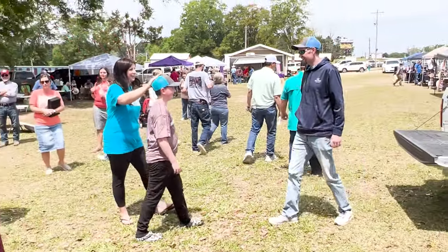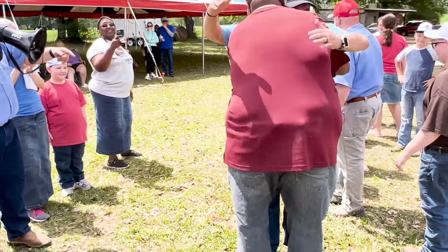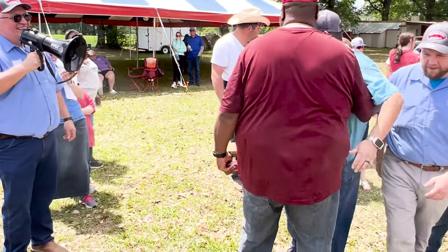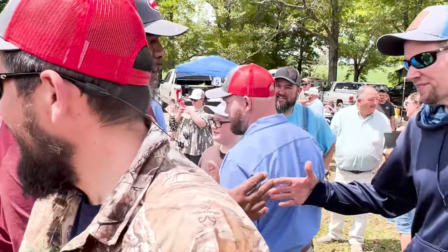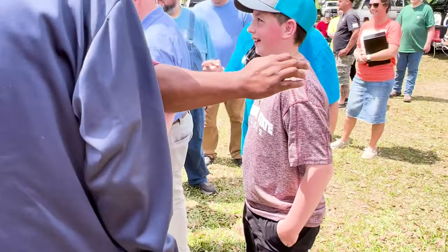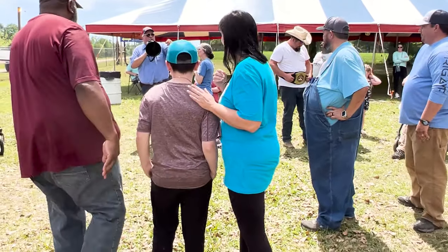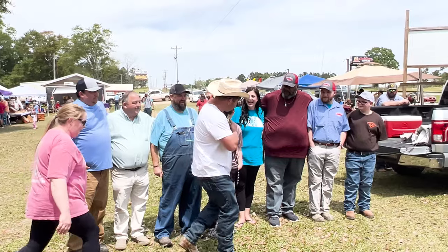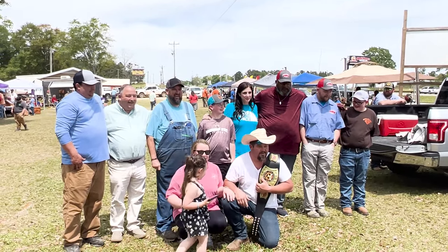Y'all, hey, let's get hugs right here. Y'all need to get that. Guys, it's been a good deal. Good job. Let's get up here. All the participants line up here so we can get a photo. You get in the middle of it. Yeah, he's got to have the middle. Hey, Katie, get the middle of it. Yeah, I'm going to get you next time. There you go.